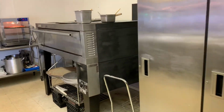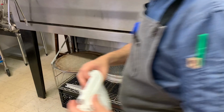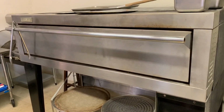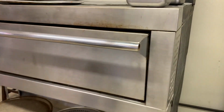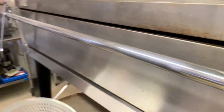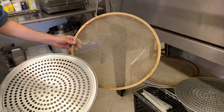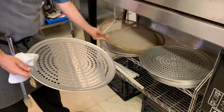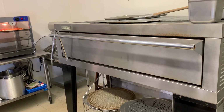How hot are you guys cooking? We shoot for 450. That's what we're set at. This is an older Garland. Now, are you cooking on the pan or just right on the deck? We do it on screens or perforated sheet pans. That's obviously our 18 or 16. Of the 16s or the 18s, I can fit 6 in there at any time.